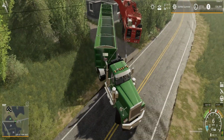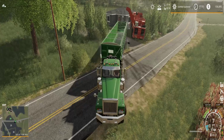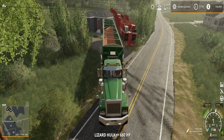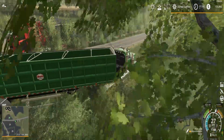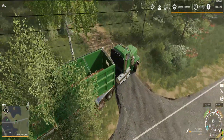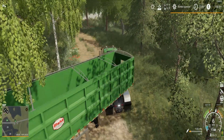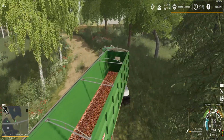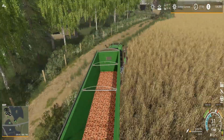I'm too far over. Yeah, this is the Hulk Plus Plus, the 680 horsepower model. Alright. Whoa. I don't want to get this guy stuck too. Let's turn our differential locks on. We'll keep the rear lock enabled and disable the front lock.